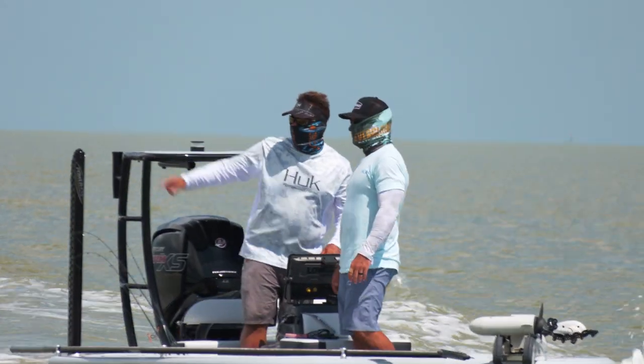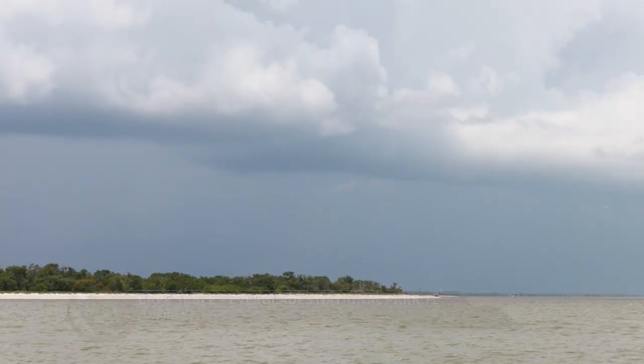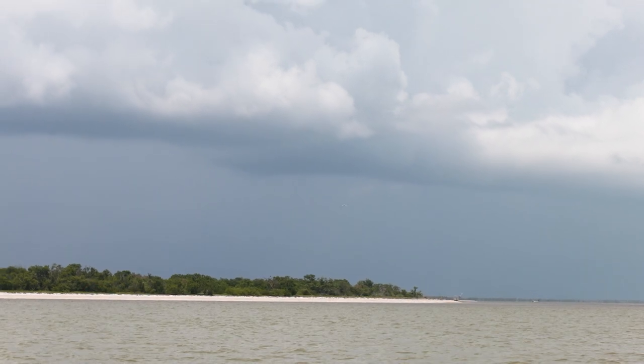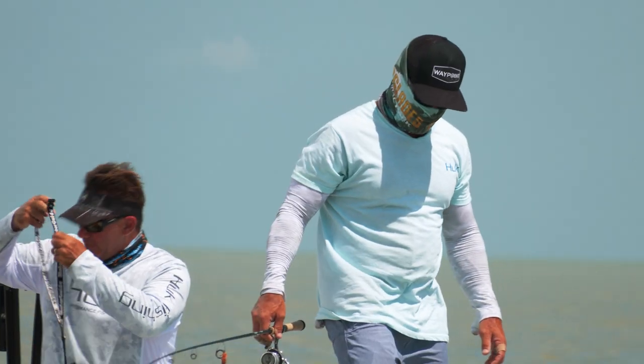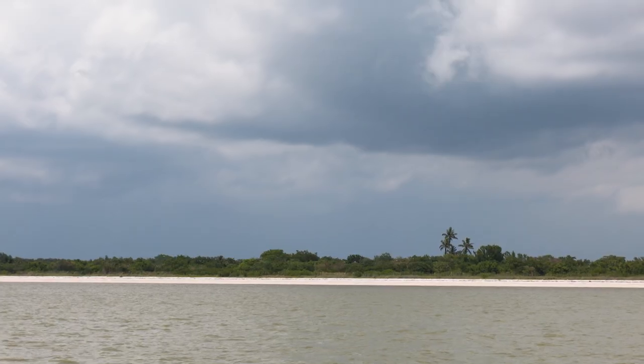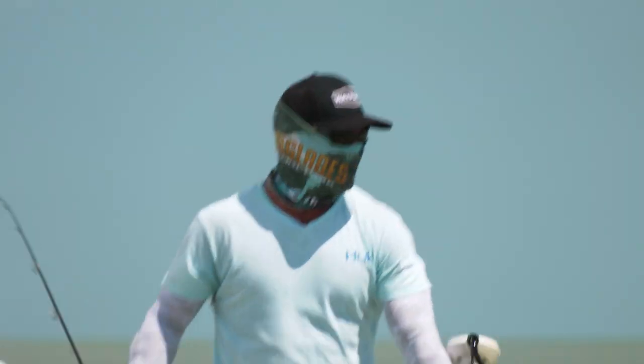You can spin around. And is this where the big one lives? There's some big ones off this point, for sure. Let's put the trolling motor down, and we'll circle back around, see if we can't catch them. This is right where we were last year. We kept coming right down through here. Yep. Right to this point. That was with the 26.